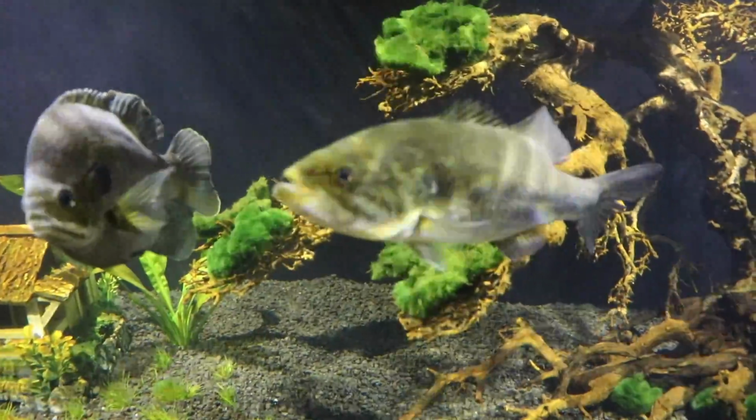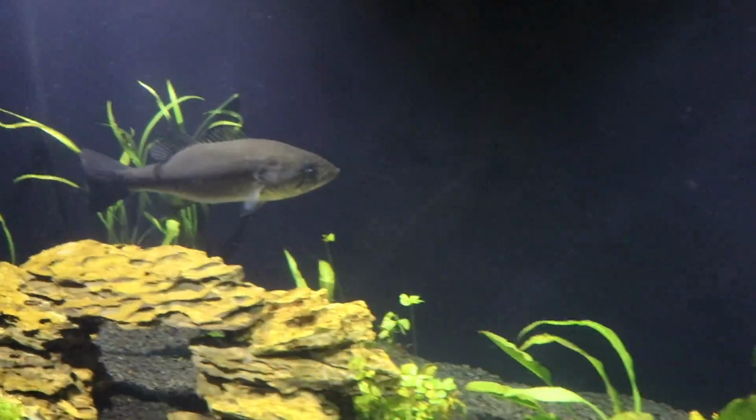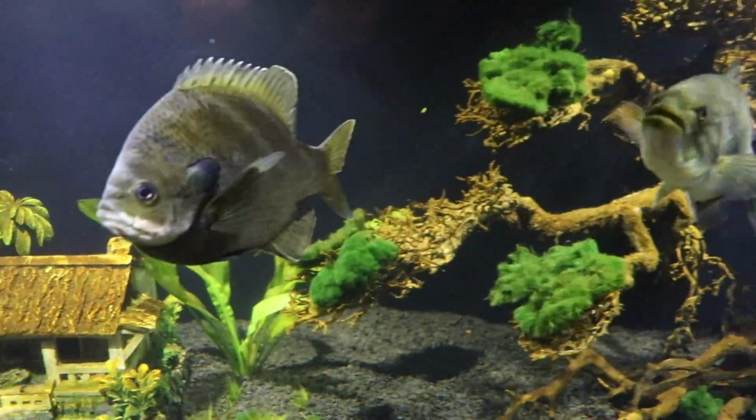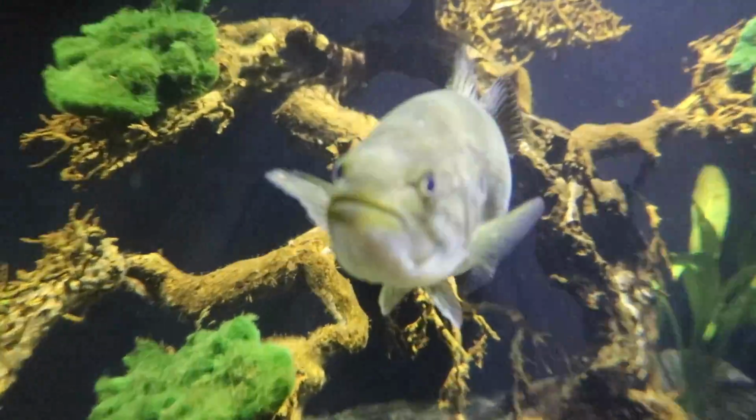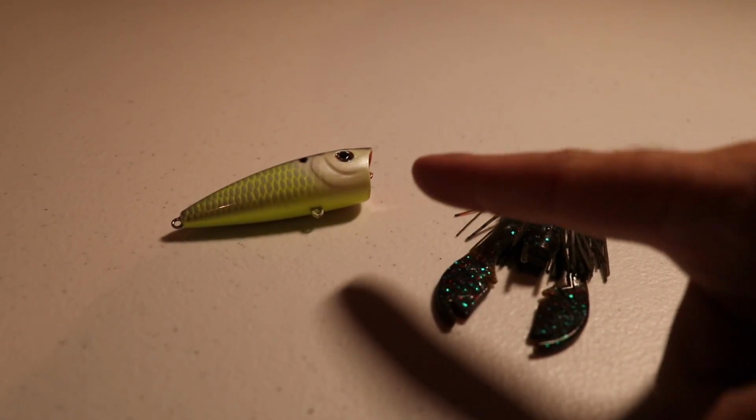Alright, we definitely got some strikes from the bass. I'm not going to tease them too much with that. Let's drop something down like a jig next. You like jigs? Alright, the first bait we tried was a topwater popper.